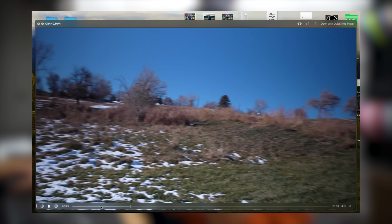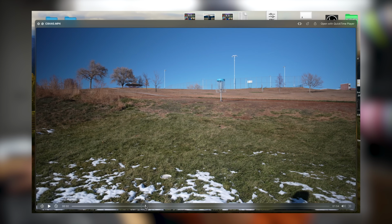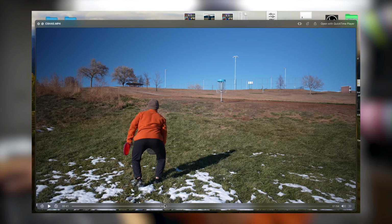You can see how long it took that to roll. It was not right there. Also a little snow on the ground. It was a little annoying. I need to get some waterproof shoes. My shoes are like not it for this.